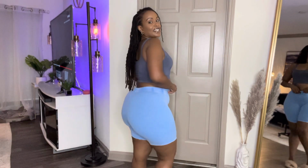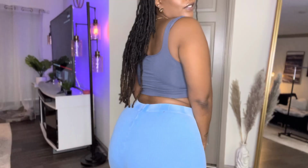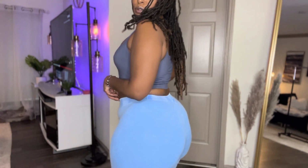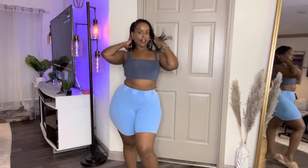These shorts I got in a size large, super comfortable. They're ribbed. This kind of gives that like faded wash, you know, like a faded blue kind of wash, which I like because it's a little bit different from the other blue ones that I have.